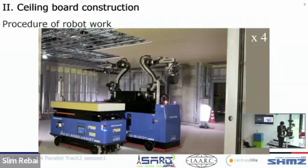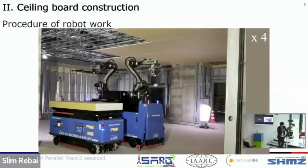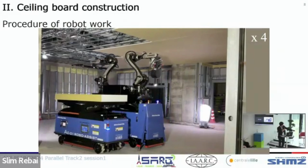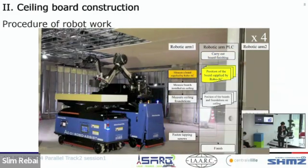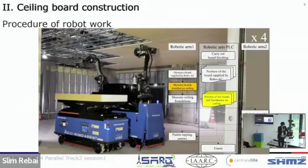And this movie shows a procedure of robot work. First, they move to the destination. They set the outrigger and lift up. And they start the ceiling board construction work. The right arm measures the plasterboard supplied by the assist robot, and measures the plasterboards and the metal foundation on the ceiling.